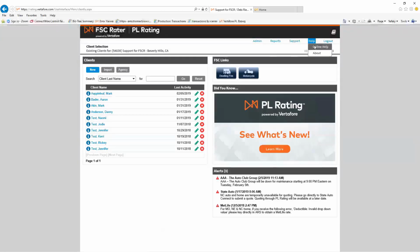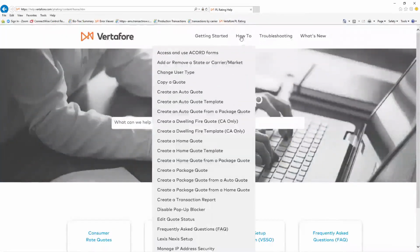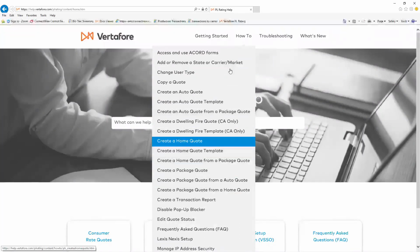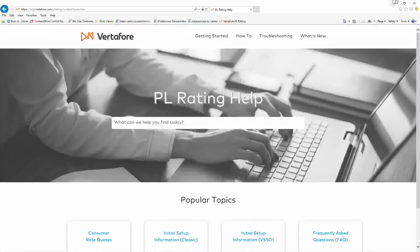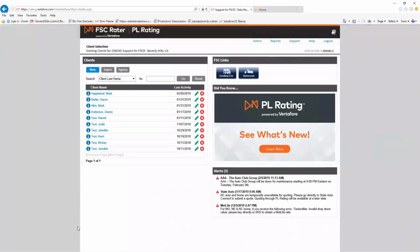Yes, the help, the online help, the how-to, you can see it gives you a long list of everything available. So you can go through that if you have a how-to question on doing any of the quoting or changing a user type, adding or removing a carrier, all of that available is in the help, yes. Any other questions?